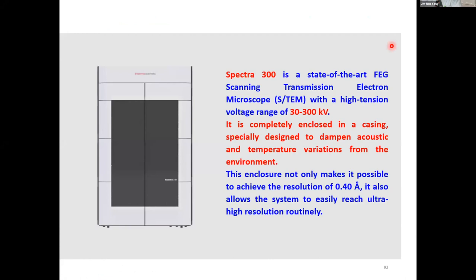Next year I will install the Spectra 300, and the resolution will be up to 0.48 angstrom. Also, we can analyze the chemical index, we can analyze the atomic distribution from the index spectrum. It's so-called atomic index. At that time, we can clearly show you the detailed atomic arrangement, because nowadays we just use the contrast.